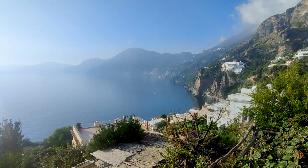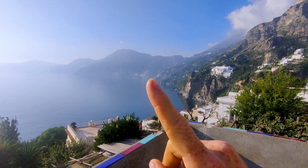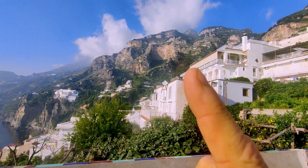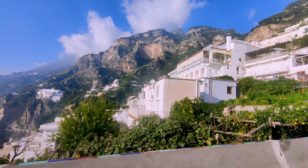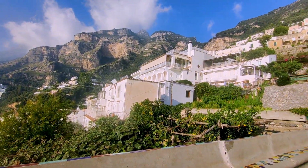Where is Positano? It's around here now. Yes, it's really hazy. You can see the cathedral. Difficult to see. Yeah, I can see the church. And the Path of the Gods is up there, you know? Yeah, up there. And all the way there. Oh, yeah, I can actually see the house where we passed by.